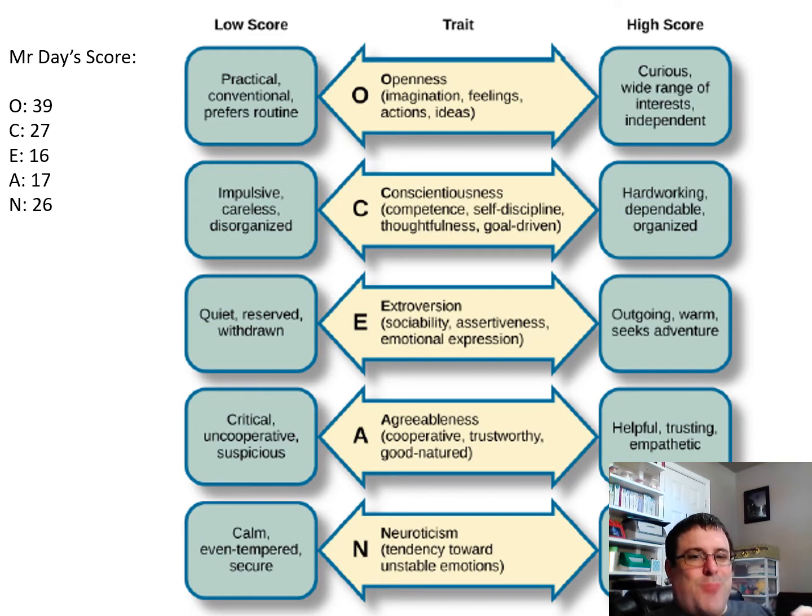Extroversion, my lowest score. Low is quiet, reserved, withdrawn. If you score high, in general more outgoing, warm, seeks adventure. They're the people person. I'm not a people person in general, especially when I'm in my default modes. Agreeableness, my second lowest score. Always thought this was funny. Low is critical, unresponsive, suspicious. If you score high, you're more empathetic. This is somebody that on the True Colors test scores high in blue. They would score high on the agreeableness part.